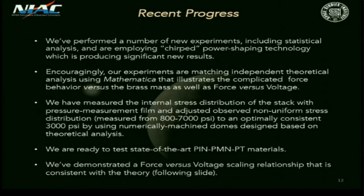Okay, so we've performed a number of new experiments, including the statistical analysis of the chirped pulses. Encouragingly, we find that the experiments are matching the independent mathematical analysis by Jose, for two different experiments. One is the complicated force behavior and how it changes with the brass mass. So if we change the actual mass on the end, you'll find that you get different thrust levels. So we found that for the laboratory system anyway, there is an optimum mass, and we have been able to confirm that experimentally, and the theory also confirms it. And also the theory confirms that the force versus voltage should go like voltage to the fourth. And I'm going to show you that graph in a moment.